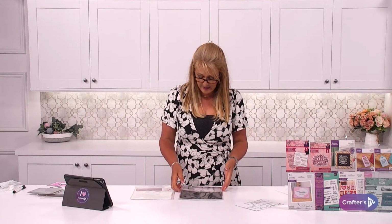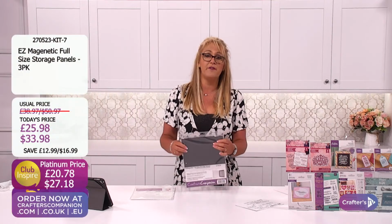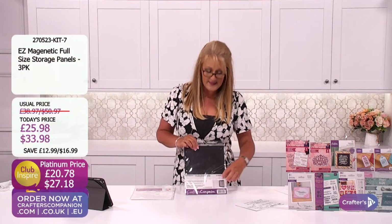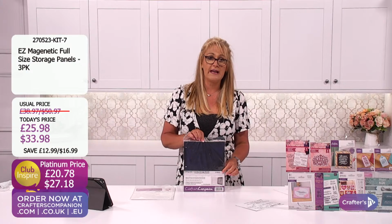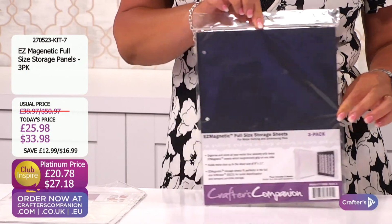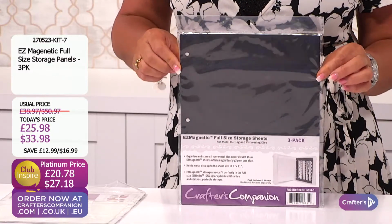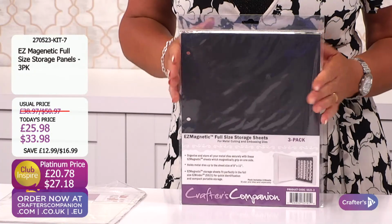Now, the first thing we have got is your Easy Magnetic. This is your full-size story sheet. Now, this pack has 3 in there, but what you're effectively doing today is you're going to get 3 packs of these, so that's 9 magnetic sheets, and you'll see they're bigger than A4. They're a bit wider than A4.